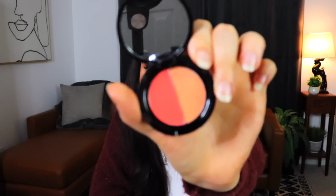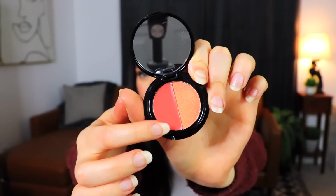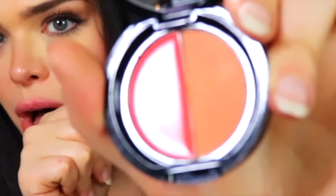Oh, okay. So the reason it's nourished with all of those things is because on one side here we have a cream blush, and then the other side we have a powder blush. There's just something about that cream blush. Does that not look like a lip gloss to you guys? Like a lip balm? It's just so shiny. I just can't imagine that it wouldn't be kind of sticky on your cheeks.